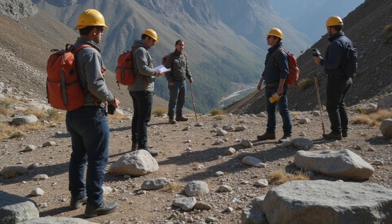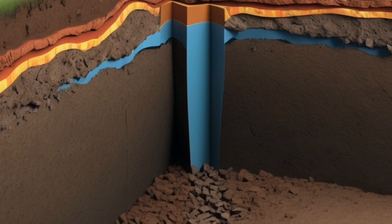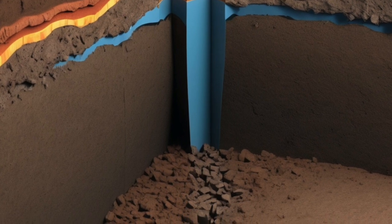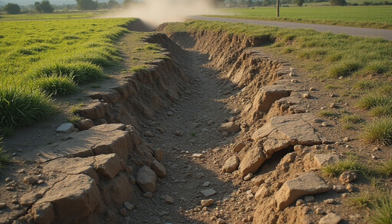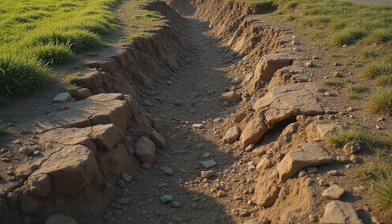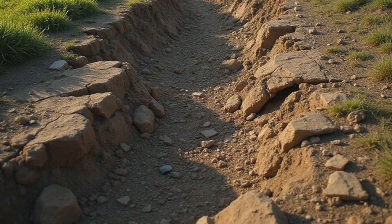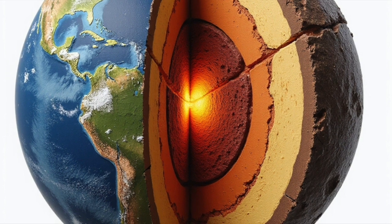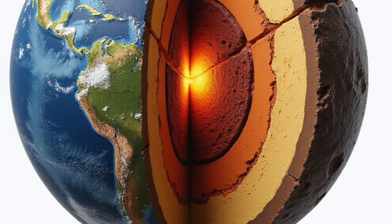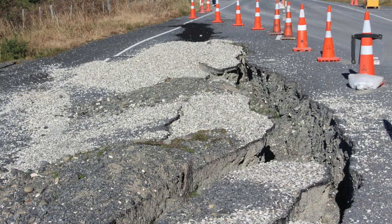Ground ruptures happen when the Earth's surface cracks or shifts due to the intense force of an earthquake. These ruptures can tear apart roads, railways, and pipelines, making transportation and emergency response efforts difficult. In some cases, entire sections of land have been lifted or dropped by several feet, permanently altering the landscape. Large fault lines such as the San Andreas Fault in California are known for producing significant ground displacement during major earthquakes.